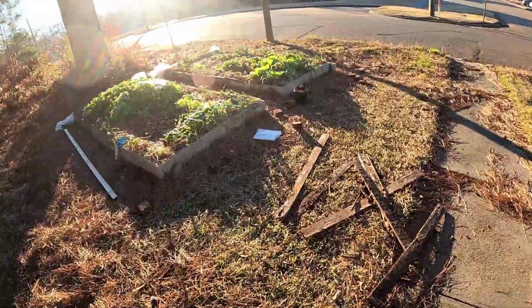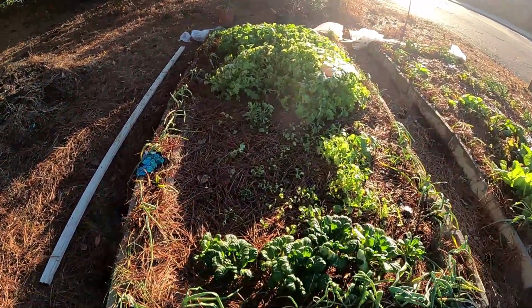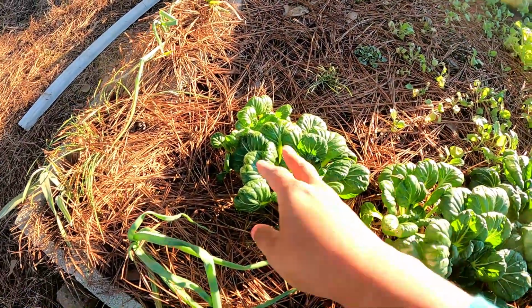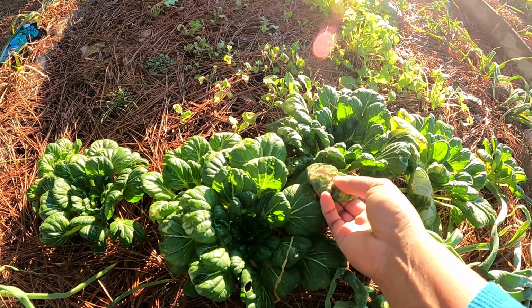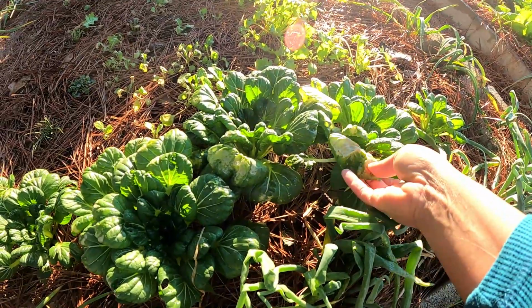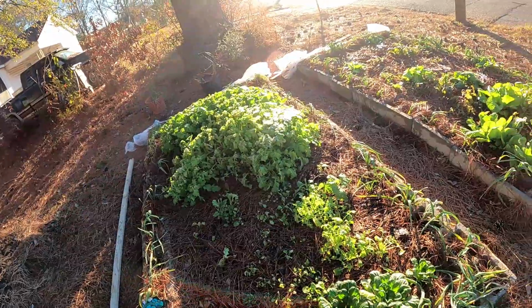But I did want to show this up close. So this was supposed to be extra dwarf bok choy. Look how pretty it is. Not a lick of damage. I mean, just a touch right there. And I saw this when it was touching the plastic. Oh, let me say this right quick before I get off of here. I do want to tell y'all that. You hear people saying don't use plastic to cover your stuff.